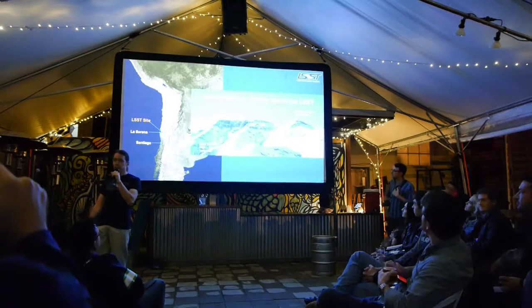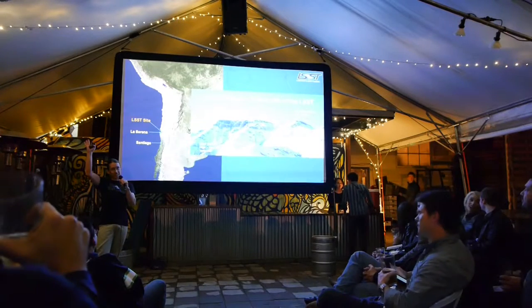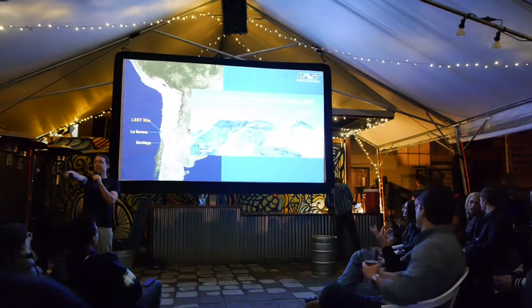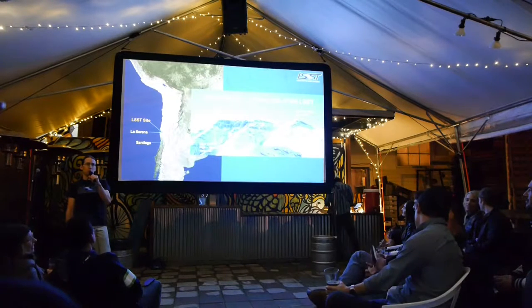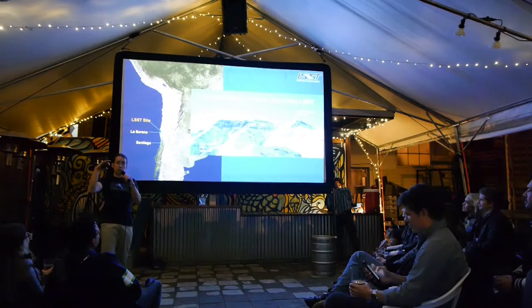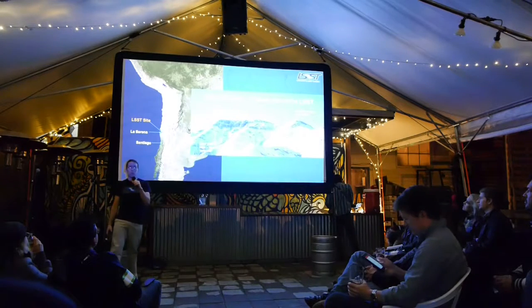So, LSST is being built in Chile. On the mountain Cerro Pachón. Scientists here. So, Cerro Pachón is about 2,600 meters high. That's about 8,700 feet. It's in the desert in Chile, not too far from La Serena.